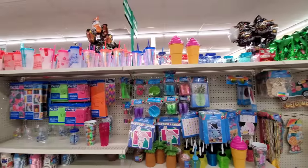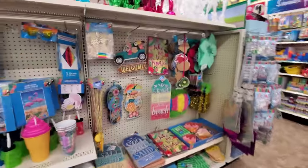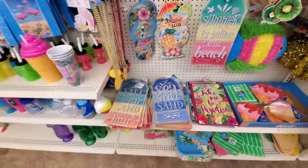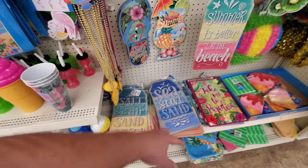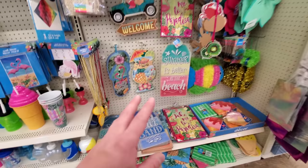Those holographic cups are cool. The ice cream cups are cool. Summer is better at the beach. Now that I like, but I really, really gotta stop buying wall art. Sea, sun, and sand. Salt in the air, sand in my hair. See, now these are ones I haven't seen. So that's why I do this. I look through to see what else they have. But I gotta stop doing that.